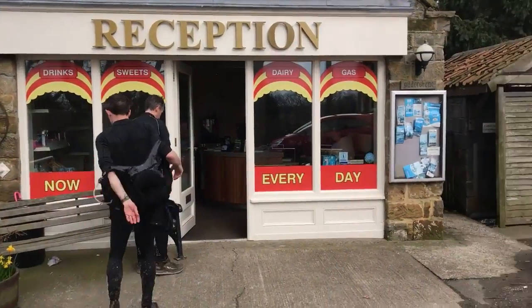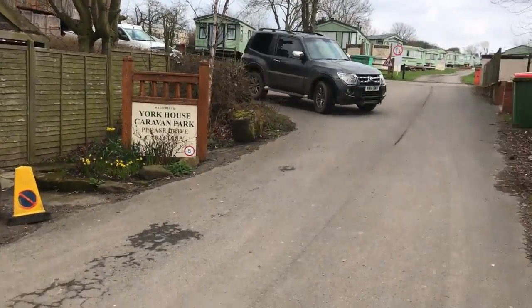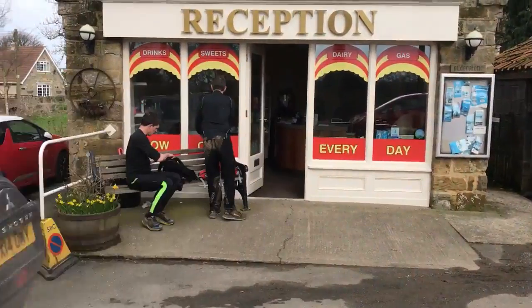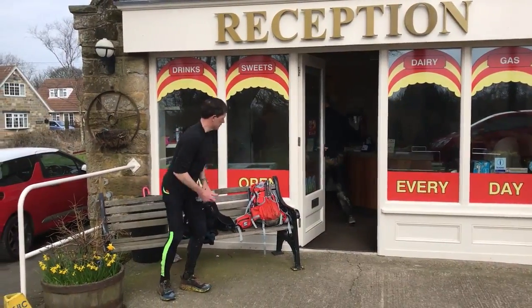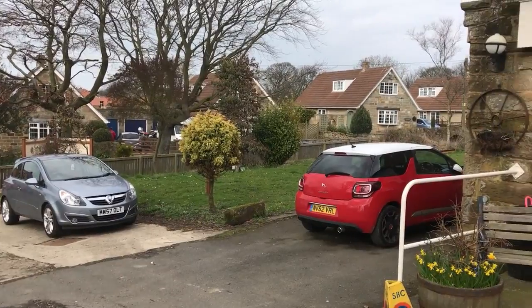Okay, we've made it to Hawkster, and there's a caravan park here, and I must admit I've run out of water, and the guys were all wanting to get something to drink. So there's a shop here, so that's really good. So we're going to have a little stop here and refill before the final leg to Robin Hood Bay.